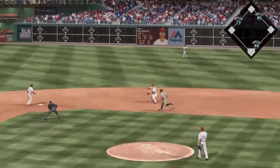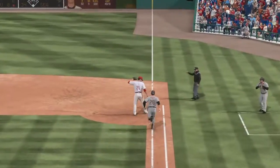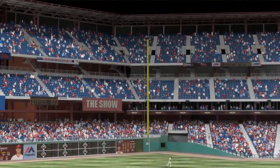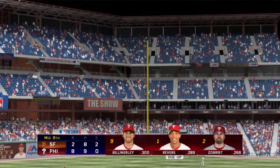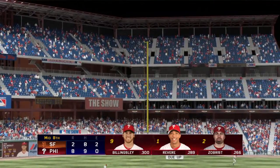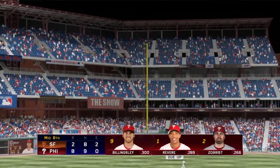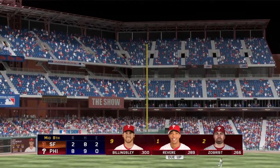Hard hit ball to second. There's one. On to first. It's a double play. And another crisis is averted here as the inning is over. This one pretty well in the bag. Home half of the 8th straight ahead. It's the Phillies 8 and the Giants 2.